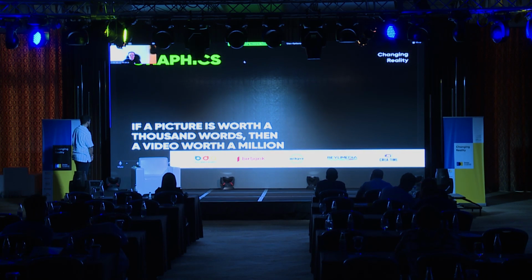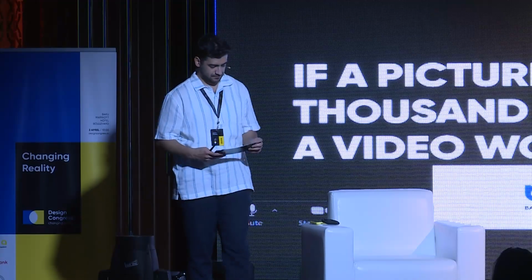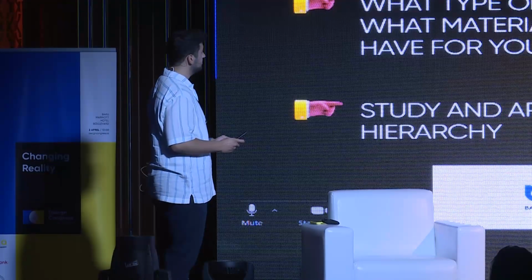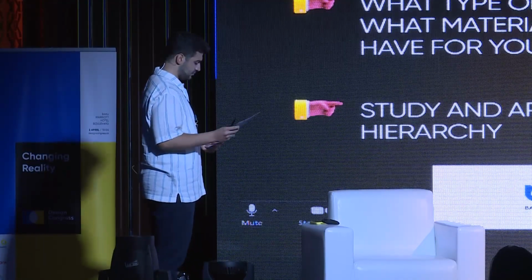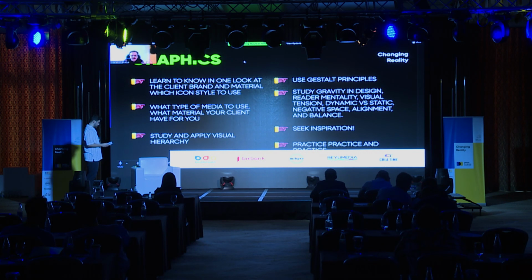And you, again, don't need to become a photographer, a videographer, or illustrator. You just need to learn how to select them and use them. So what you need to learn on graphic design: learn by one look at the brand material of your client which icon styles and button styles to use. Learn what type of media to use, what your client has, and how to make it work.